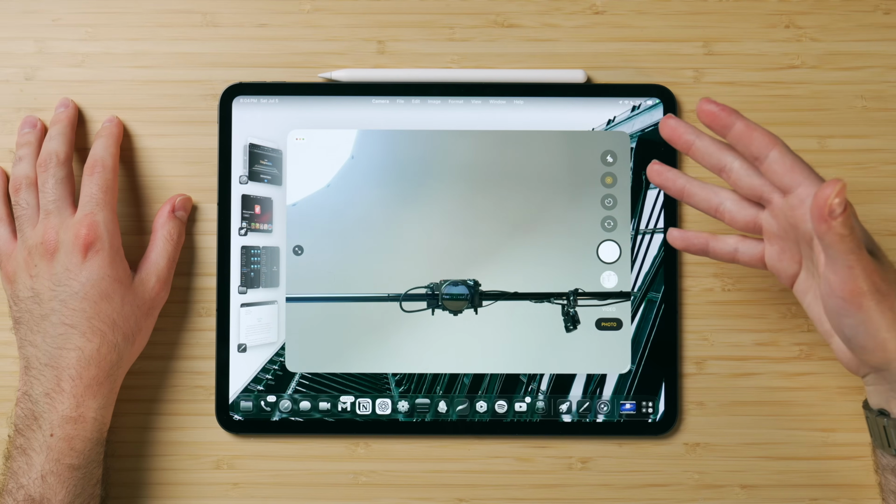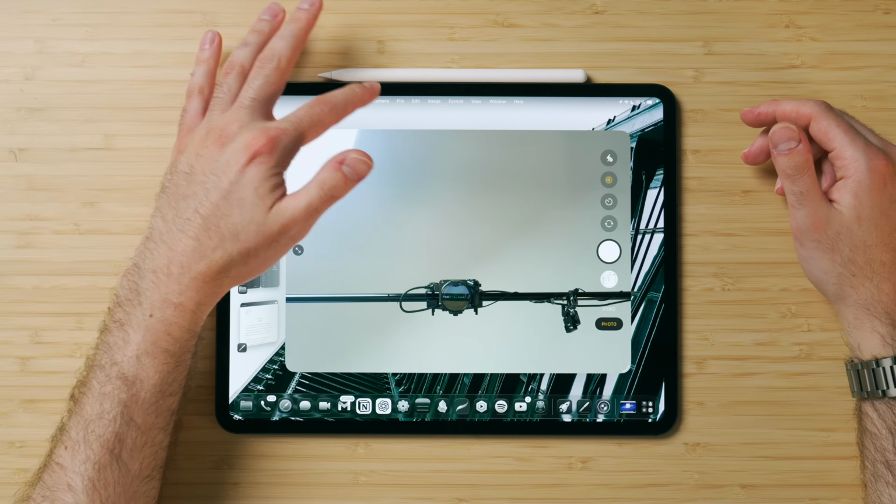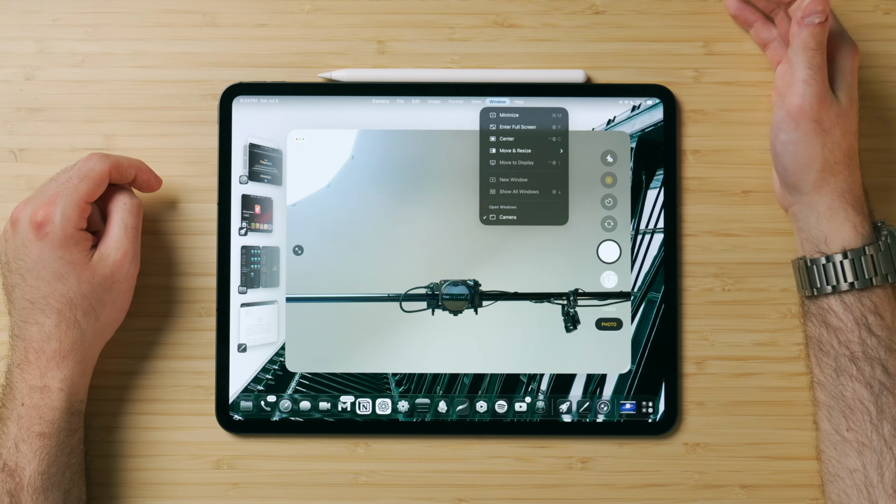And what's really interesting is that the menu bar works with apps that you really wouldn't expect, like a system app like Camera. So it appears that any app can have this functionality or will have the menu bar pop up. It just depends on if the developer or Apple gives it a lot of functions. But Camera here absolutely does. You can go to Camera settings. If you click Camera, you can, of course, go full screen with the window mode.